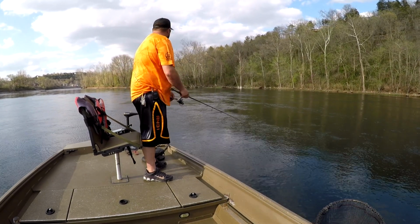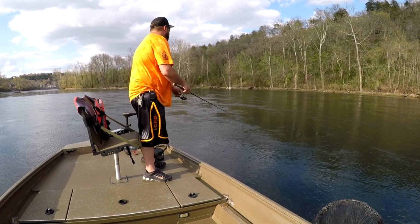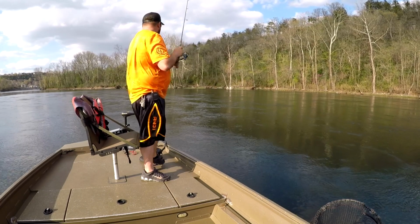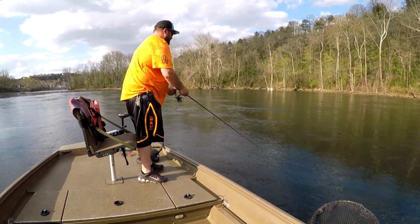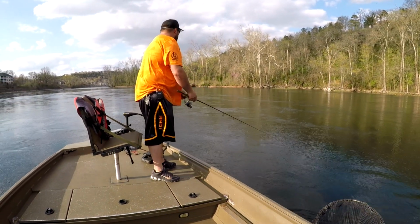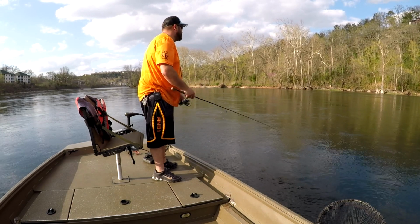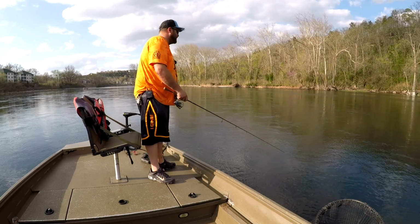Alright, I think we'll just go right down here on the other side of the Narrows, and we're gonna call it a day. Oh, I saw him flash his side. He looked pretty big. So it's only maybe 3 feet, just a little bit deeper here. So you can work even that 16th ounce jig pretty quick through the Narrows here.